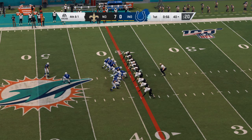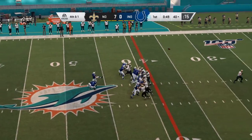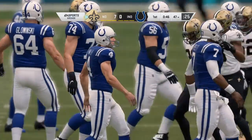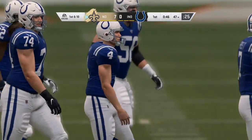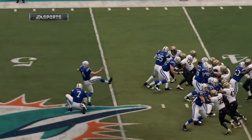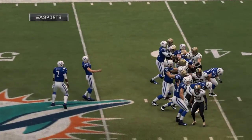And now Adam Vinatieri. He's into his 40s now. You'd think low to mid-50s, probably about the outside of his range. They'll spot it at the 47, so call it a 57-yard attempt. As a kicker from that distance, 56, 57 yards, so many things you got to worry about, but I am a little surprised he didn't get it there.